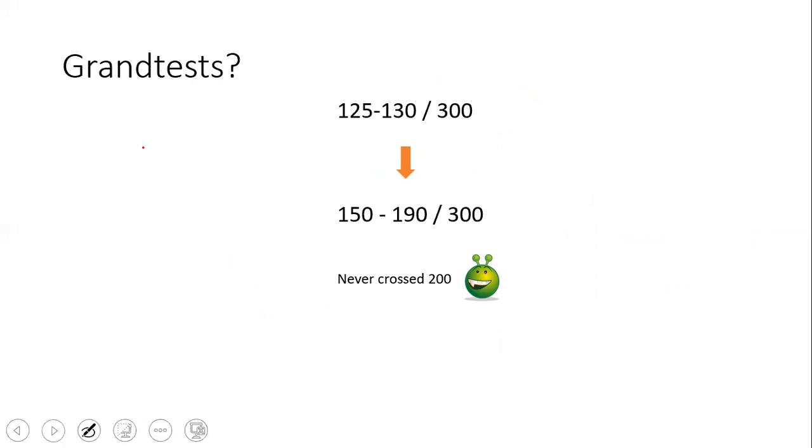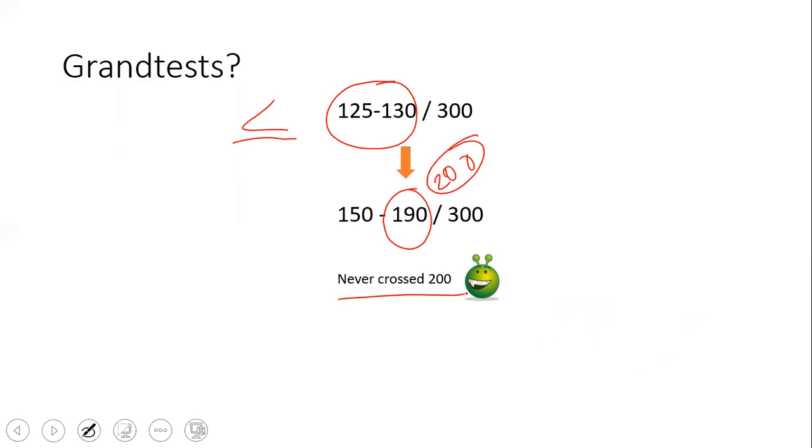In our first grand test, I don't know, my first score was around maybe 125 to 130 out of 300. Some of you might have even less than that, but that's all right. It doesn't matter how less you are. Our target is to go to around maybe 190 to 200. I have never really crossed 200 in my preparation, but I have actually reached 190 by the end of 1 month using this important topic strategy.